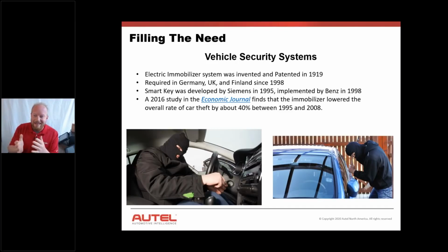There was a study in the Economic Journal back in 2016 that found that installing immobilizers in cars lowered the theft rate by 40% over just a short year span from 95 to 2008. So that's a pretty huge and dramatic change.